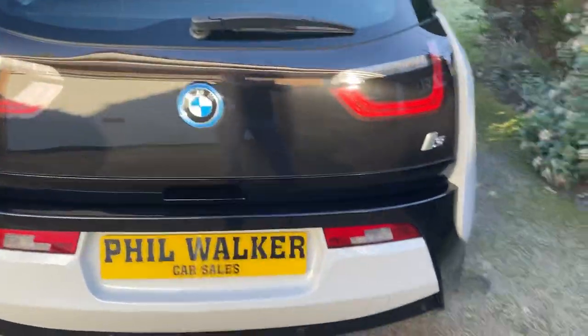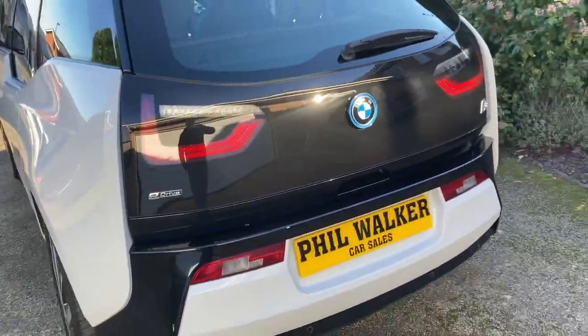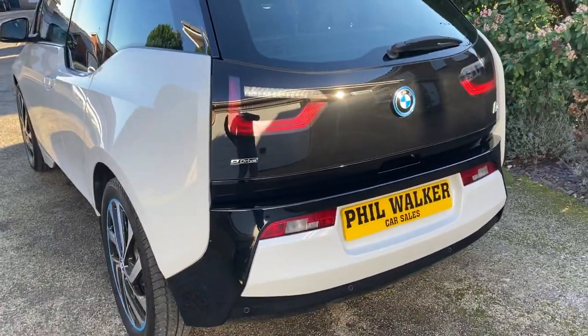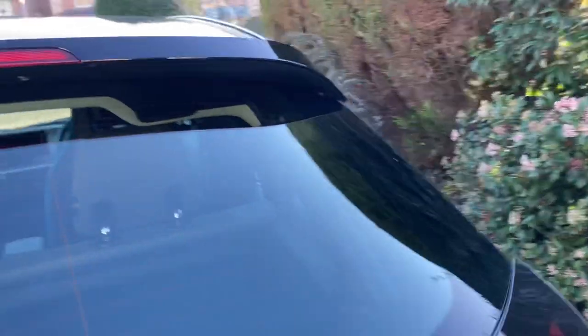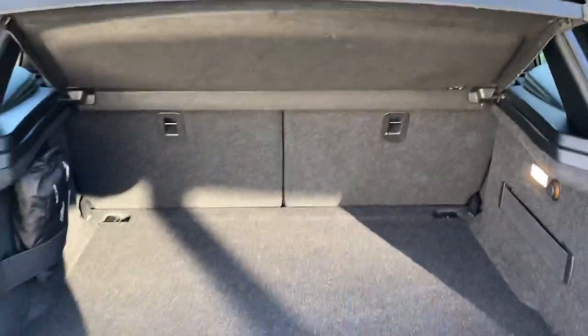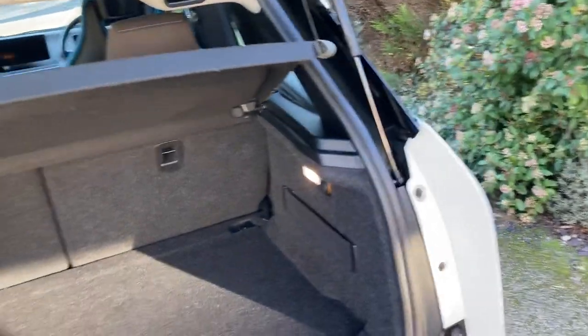Okay, let me show you around this lovely little car. It's a one owner car. As it says in the advert, I collected the car off the elderly chap myself. He bought the car brand new from the BMW showroom. It's not anybody else that's owned the vehicle. Everything's with it, which is very important. You don't have to check these things. It's got both charging cables.